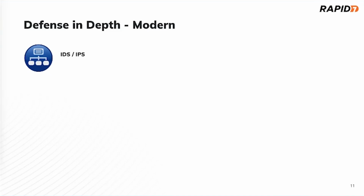The IDS, which is a passive system, can be placed at bottlenecks between networks or can utilize a tap or span port to monitor traffic. Because it's not able to take action, it doesn't need to be in line, which is a potential drawback to utilizing an IPS.